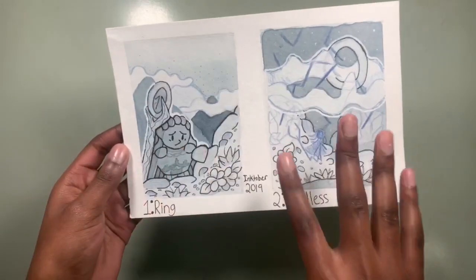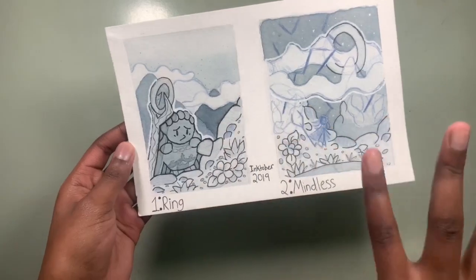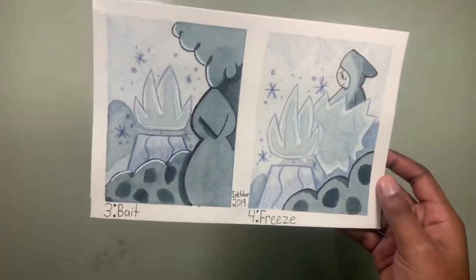So pretty much for Inktober, the two drawings that are on a page correspond with each other. So pretty much it just tells more of the story. Yeah, anyway, let's just move on to the next one. So here is day 3 and day 4, which is bait and freeze.